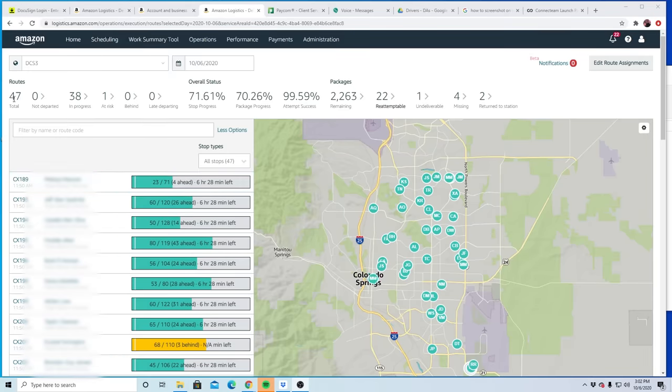So you can see that this DSP has 47 routes today and 38 are in progress. So 9 people have already come back. One's at risk. We'll see how that one's not really at risk. It's kind of a system error. But the overall status, they've got 2,200 packages left for the day, and you can see that this updates constantly as the day goes on.